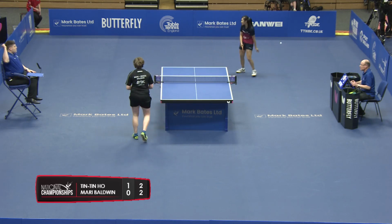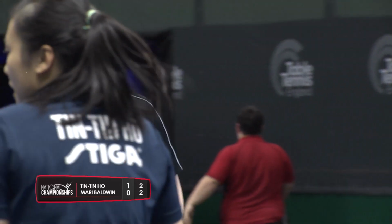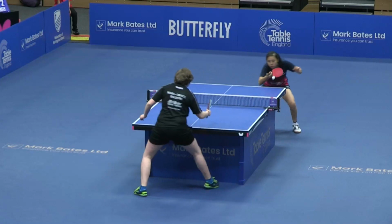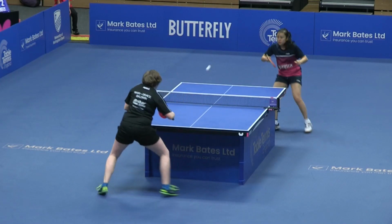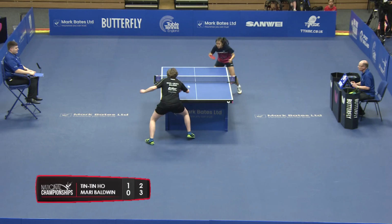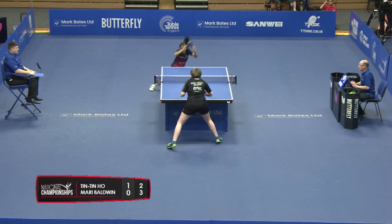And that's a great shot by Mari. Chose to use the pimple, slowed the ball down. Tintin not able to read the fact that the ball was decelerating. That was almost reminiscent of Carl Preen. It is a Carl Preen shot, isn't it? With the punch. Indeed.